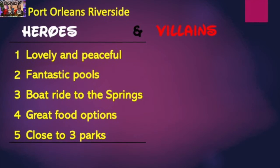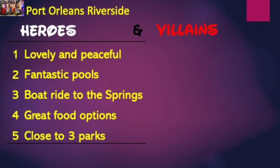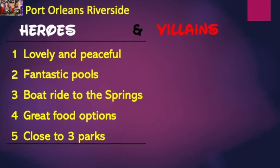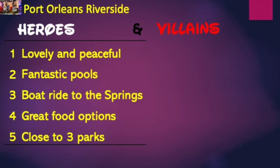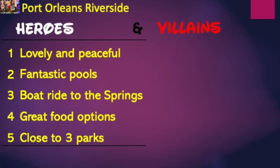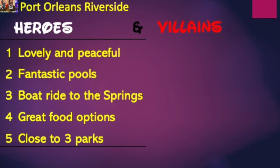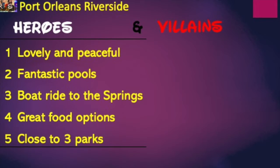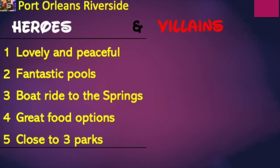Number 3 is the boat ride. If you haven't done it, the boat ride to Disney Springs allows your driver to have a night off and is a really lovely thing to do of an evening. Just don't forget your mozzie spray before you go. For number 4, we're looking at the food options here. With a choice of a quick serve food court and a table service restaurant, your appetite is sure to be satisfied whether you want chips, burgers and fried food, or salads, pastas, steaks and healthy food. And then finally, you're close to 3 parks. You're close to Epcot, Disney Springs and Typhoon Lagoon, so all are nicely nearby.